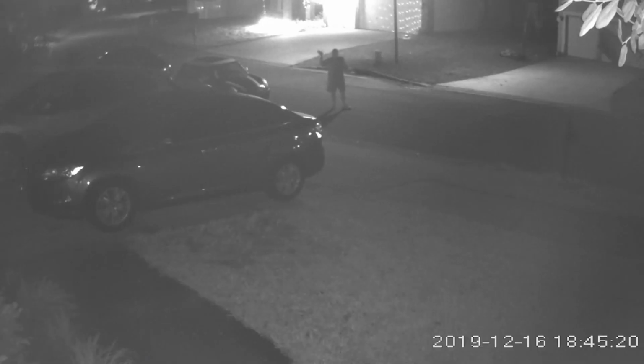Dark shadows here. It's hard to see between the houses, hard to see the cars. It's just dark. So I'm standing here and I'm going to wave to you. This is my security cam that I've had for the longest time. Here I am waving.